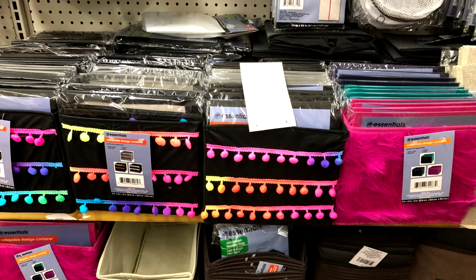All right, so these baskets I had never seen before, and this is a little girl's dream, or even a high school girl's dream if they're into it, who knows. But it's these like foldable little storage bins that Dollar Tree always has, but these have these colorful rainbow pom-poms. I've never seen them, and I thought they were super cute.